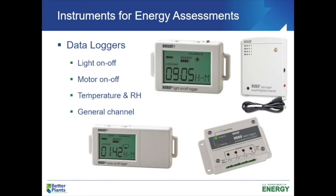More and more, you can get a lot of them for temperature and relative humidity, and a lot of them now have general channels where you can plug in different types. So you can be plugging in a pressure transducer or a current transducer for monitoring your motor, and you can program these things to capture really tight, short time intervals. You could have a couple seconds apart or a second apart, less than that.